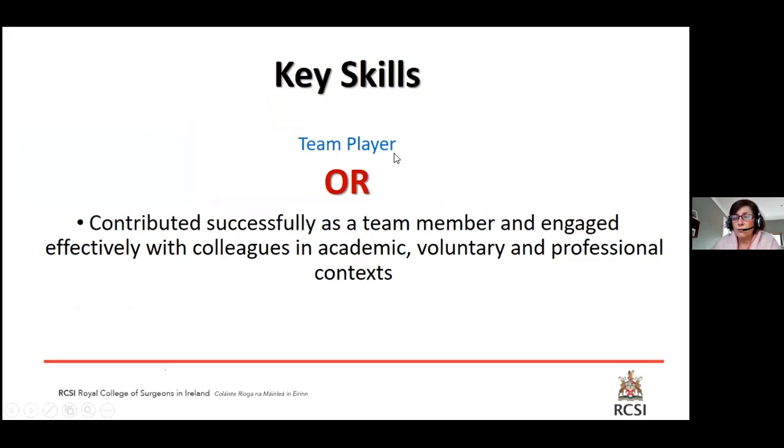So again, another example of that is a team player, or you can say contributed successfully as a team member and engaged effectively with colleagues in academic, voluntary and professional contexts. So that's just telling, again, whoever's reading your CV that you're used to working in teams of all levels and abilities, and that you're comfortable there, you like it, and you're a contributor. So you're somebody who can give of your time and your skills and your knowledge. So it's just, I suppose, trying to encourage you to think about fleshing out sentences and how you describe some of your skills.